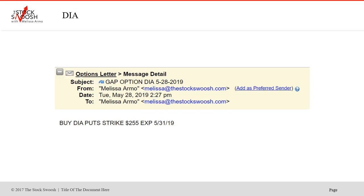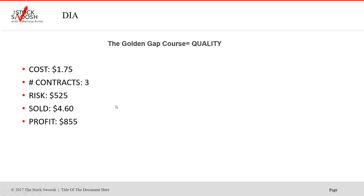Also called the diamonds, 255 puts. These are all shorts, okay? So you're buying the put. This is an option. You put the order in. Again, market gap down. This was through Friday. 525, cost 175, three contracts. Sold 450, 855 profit. Again, beautiful, beautiful trade. More than 150% return on investment. Again, very quickly.